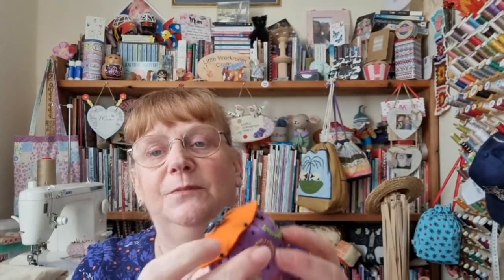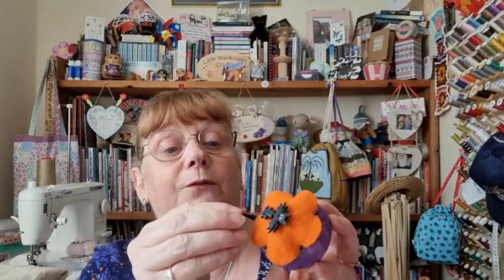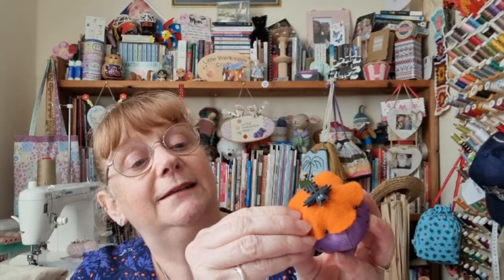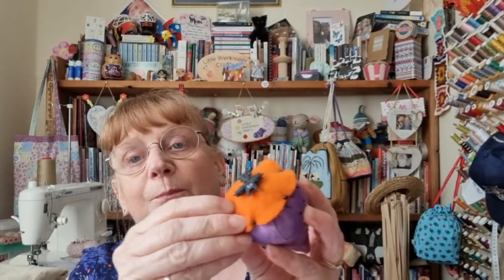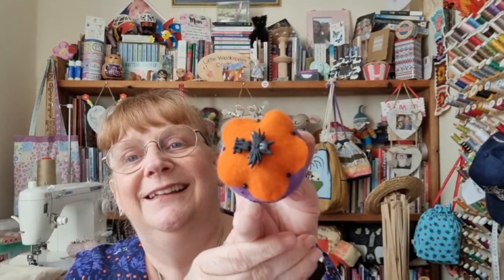And on the top, I have bought a black cat button. And this here is a piece of wool felt that I bought years ago from the NEC, from the Quilt Fest. And I've popped them in, excuse me, with little black headed pins. So you just pop it in like that.